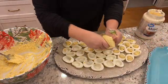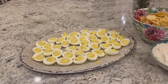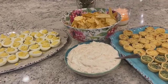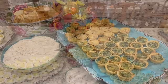I don't know why I don't make deviled eggs more often. Everyone in my family loves them, and it's a great way to use up excess eggs in the summer. I really enjoy an occasional supper that consists of finger foods or heavy hors d'oeuvres. This was a nice and simple way to end our day.